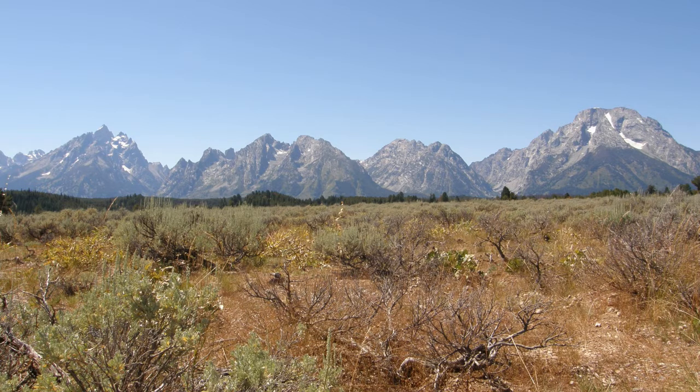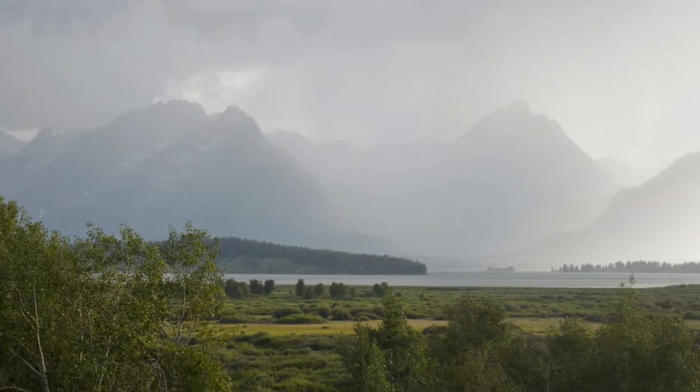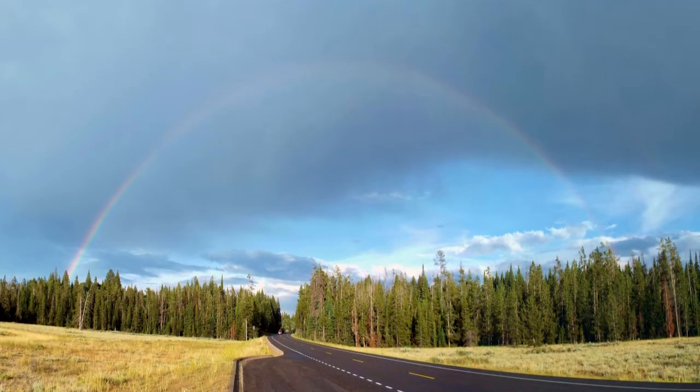It does rain, mind you. When it has rained in the past, we've gotten some beautiful storm pictures, but it doesn't last long, and then the sun comes back out. So it's nice and dry.